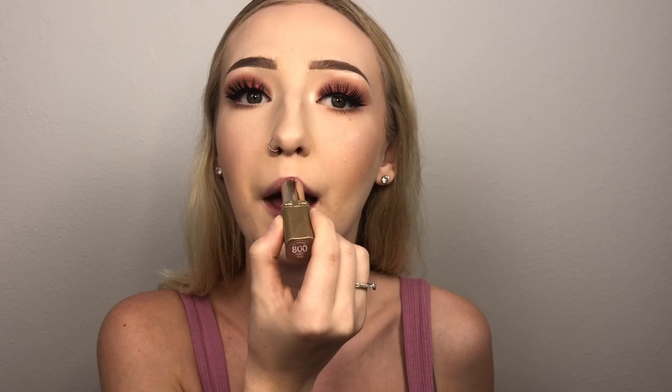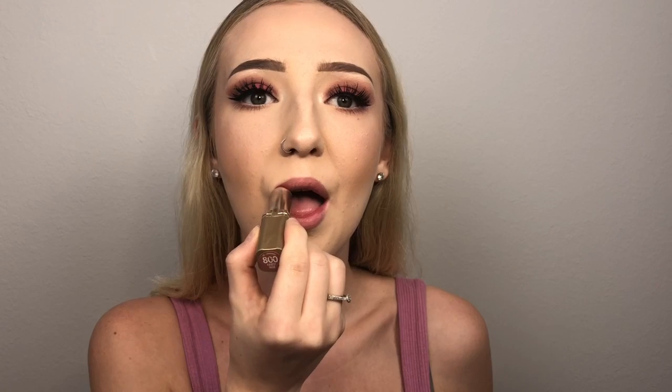Okay, and we're gonna go ahead and finish this off with a lip, and we're gonna go ahead and go in with the Fairest Nude. It's in the shade 800 by Maybelline. It is a creamy lipstick, and I'm gonna go ahead and apply this. Surprisingly enough, I'm not really a lipstick kind of girl. I'm usually just a gloss kind of girl, but we're just gonna do it for the sake of the video.